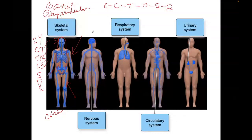So, when we talk about the neural system and we study the neural system, we can break it up, much like the way we looked at the skeletal system, where we studied the stuff in the center and then we studied things in the periphery. So when we look at the neural system in the center, it's referred to as the central neural system, or the CNS. The central neural system is only composed of the brain and the spinal cord.